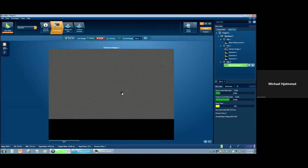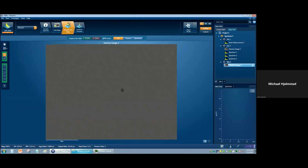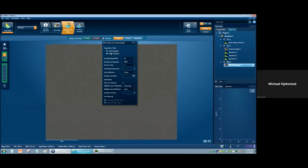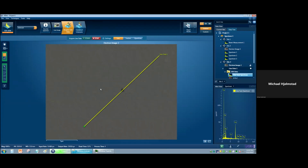Again, I'm curious about this defect just to see if it really is an issue or not. But I might not have enough data points at the same time. But I might actually acquire a line. I'm going to come in here and just make sure my settings are about what I expected. That looks great. And I'll draw a line across. I'll go right through that defect there. Hit start. And I can look at this map.